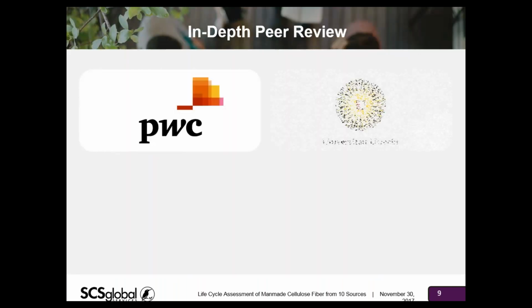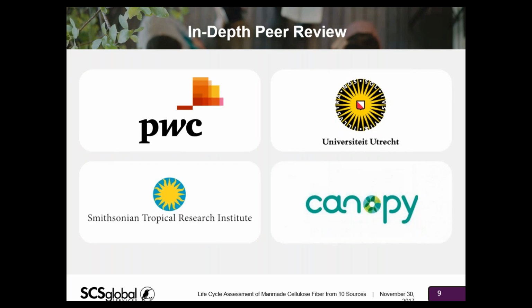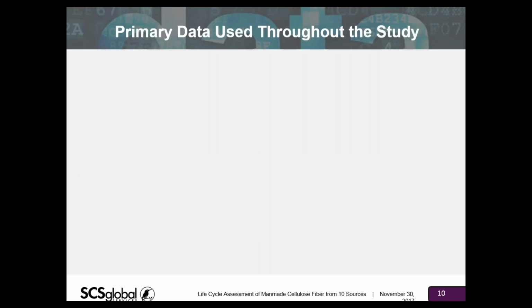In-depth peer review, I alluded to this, but we had a set of leading experts that contributed to this study from PwC, from the University of Utrecht, from the Smithsonian Tropical Research Institute, and from Canopy. So really, thought leaders all contributed to this study.